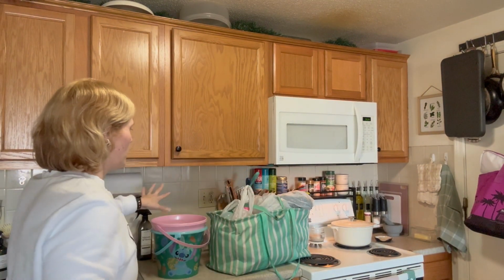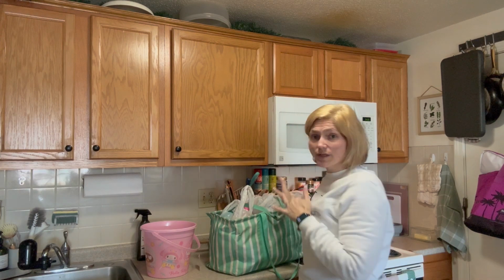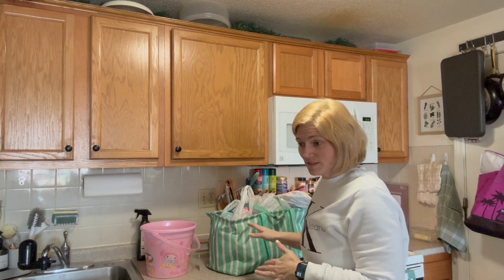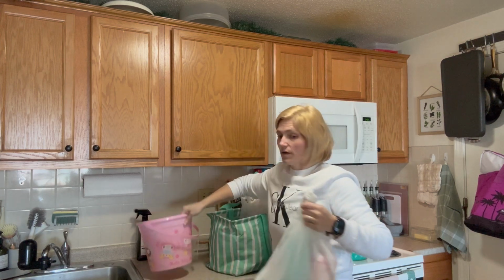So I'm going to show you what I got from Walmart. I got some stuff for Easter too. But yeah, there's a whole lot of papers out here that I just need to throw in the trash because it's just stuff that's accumulated. So this whole bag is from Walmart. And things are segregated because the kids like different things. I'm actually going to put them in their respective buckets for now while I do this.